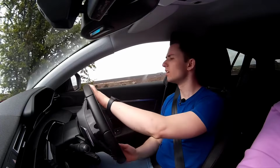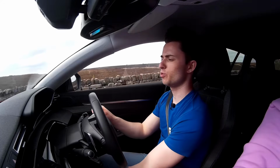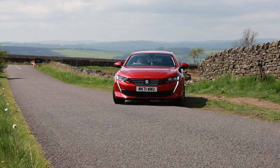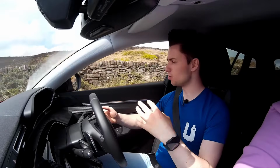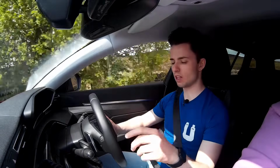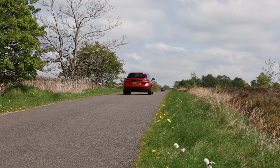Right. Parking brake released. Good. Just gonna adjust that on the fly because I'm short. By default, when you start driving, this car will set off and remain in electric only mode, which is quite nice for just pootling around if you're only running a short errand. However, with this drive mode selected down here, you can change into hybrid and then a sport mode as well. And when you put it into sport, it does get a little bit pokey.